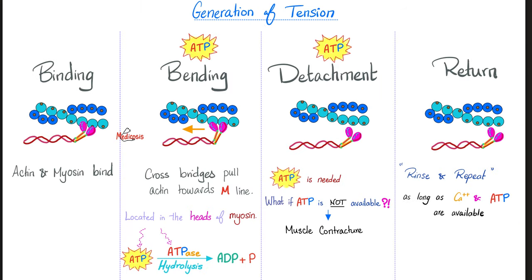How does myosin and actin bind each other? We have 4 steps. Binding, bending, detachment, return. Again, binding, bending, detachment, return. Binding of myosin and actin together. And then bending. The myosin is gonna get that actin, grab it, and pull it towards the midline. It happens between the heads of the myosin and the active site on the actin. This requires ATP and ATPase activity, both of which were present in the heads of the myosin.